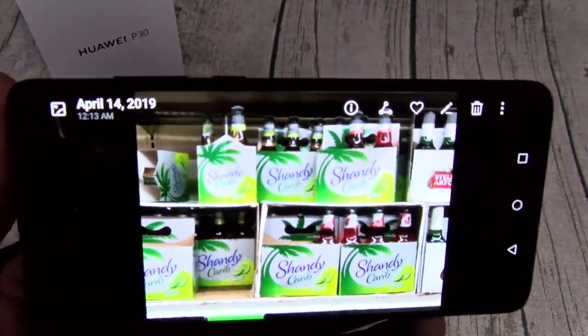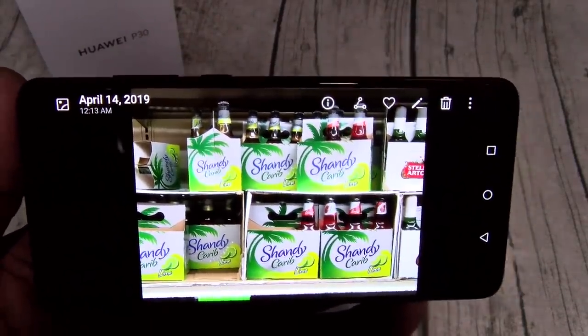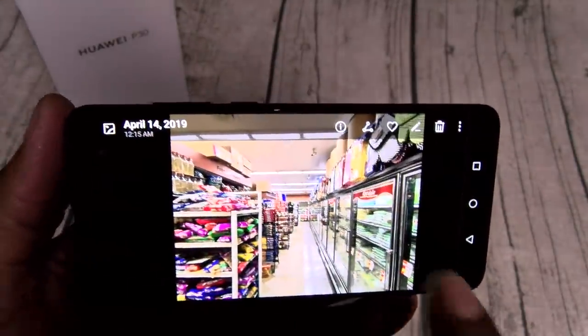And of course, shout out to all my West Indians. I had to take a picture of the Shandy. Somebody hit me up in the comments and was like, is that real Shandy? It's Shandy. All right, West Indians know what that is.